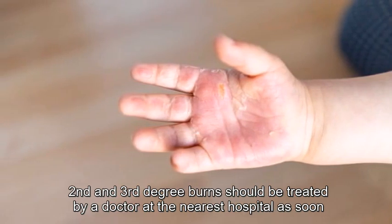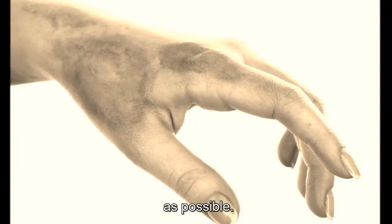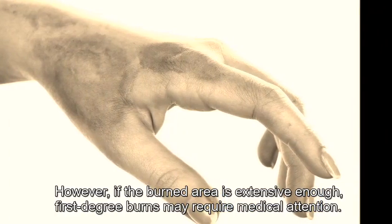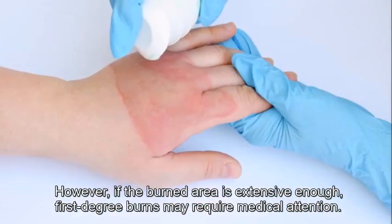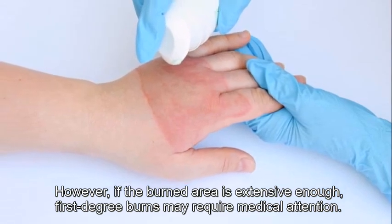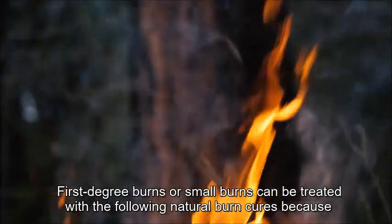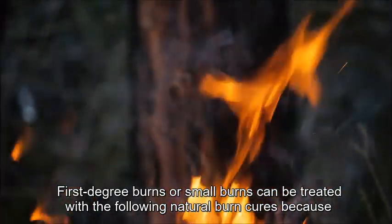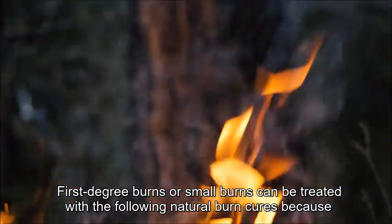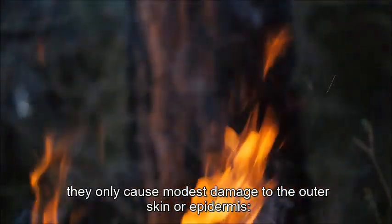Second and third degree burns should be treated by a doctor at the nearest hospital as soon as possible. However, if the burned area is extensive enough, first degree burns may require medical attention. Minor burns treatment. First degree burns or small burns can be treated with the following natural burn cures because they only cause modest damage to the outer skin or epidermis.